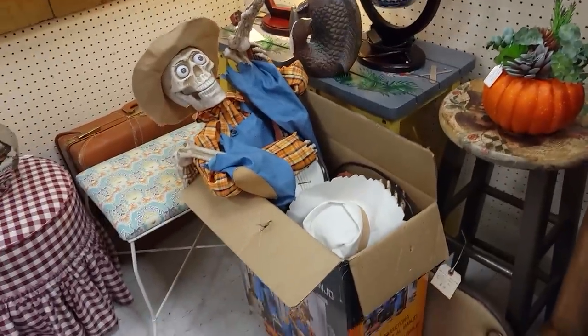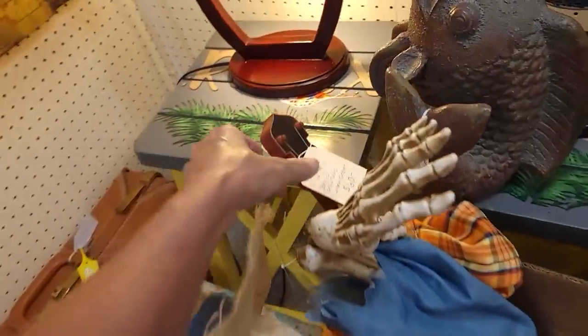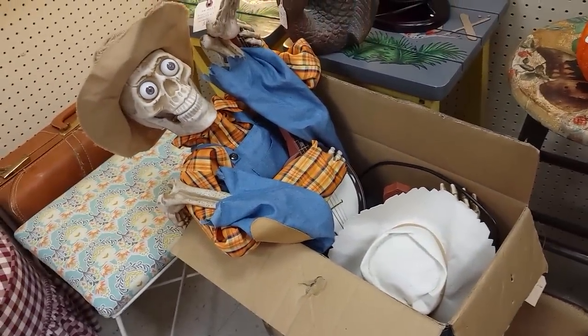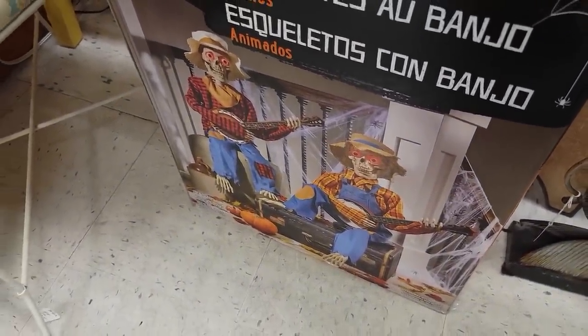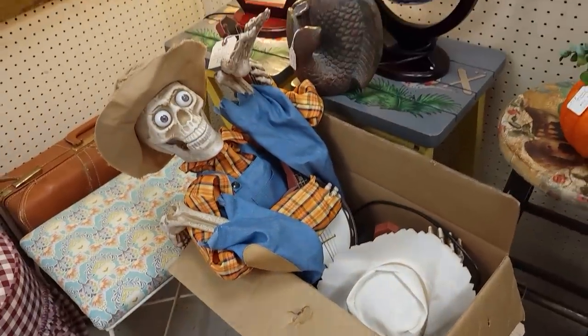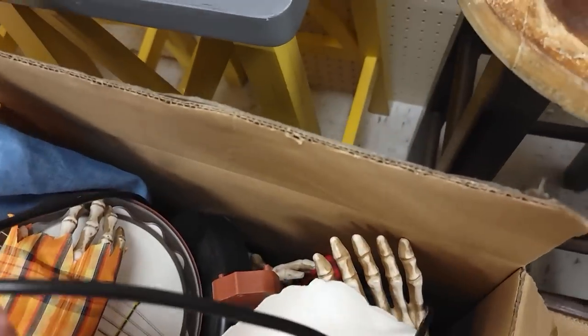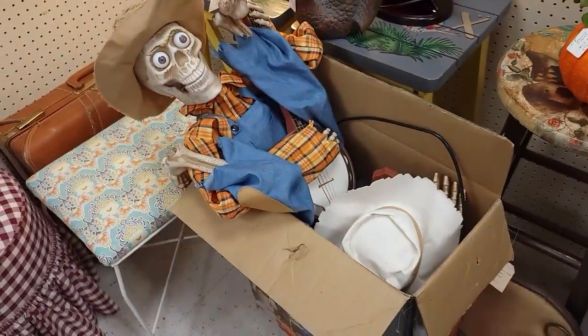Oh my gosh, look at him. It's the banjo skeletons. Oh, those are pretty fantastic. How much are you guys? You're only $60? And it says it works. Is it crazy that I really, really want these guys? I really want them. Oh my goodness. I'm going to have to plug them in and make sure they work. Oh, am I crazy? I think I'm crazy, but I got to have them.